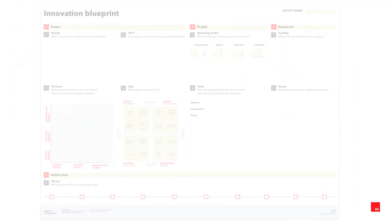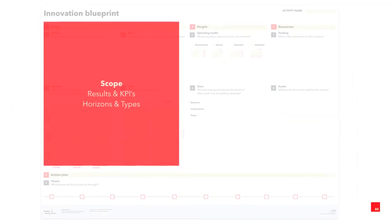So the Innovation Blueprint is structured in four essential elements, as I've explained before. The first one is a scope. What are the results and KPIs you want to achieve with this activity? And what is the horizons? Is it incremental, adjacent, or radical innovation? And the type of innovation or innovation activity you want to do.